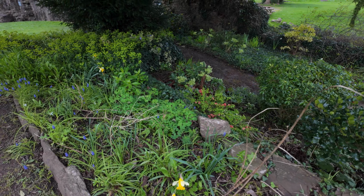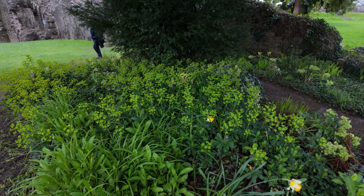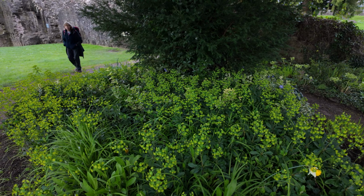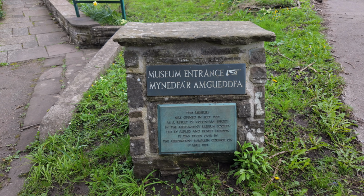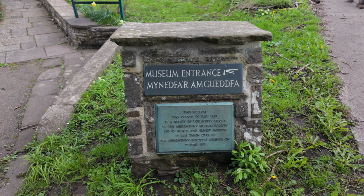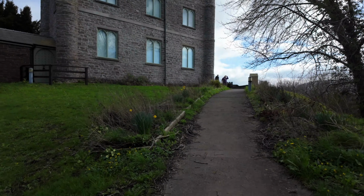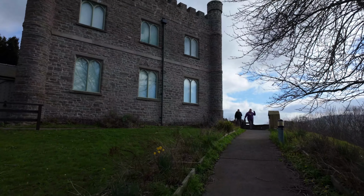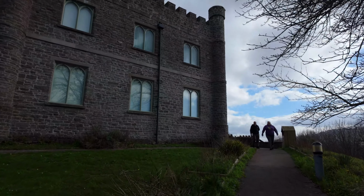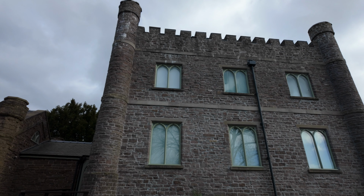Let's go and have an explore of the museum, which is housed in the hunting lodge. Let's go and take a look in the museum.